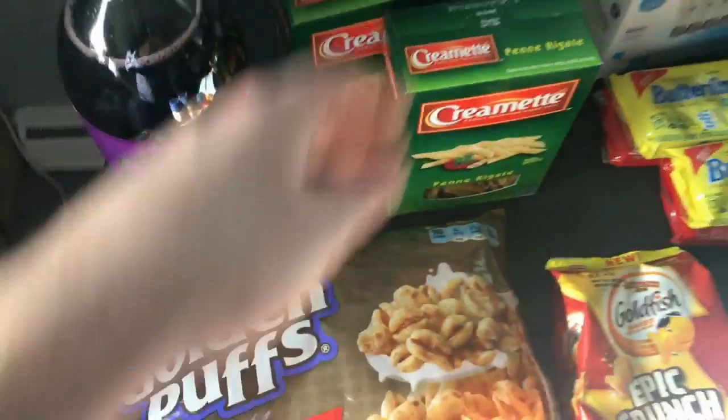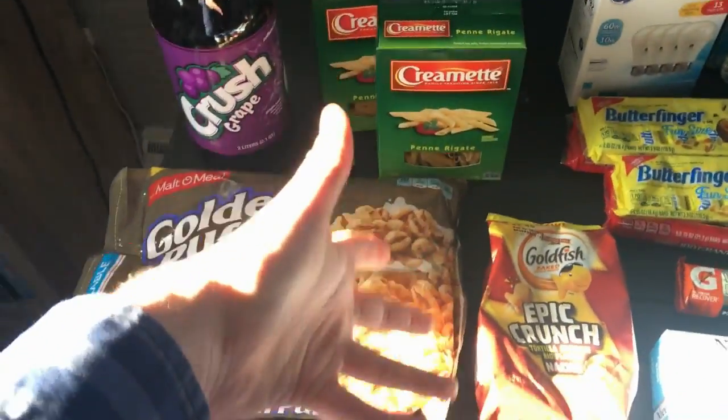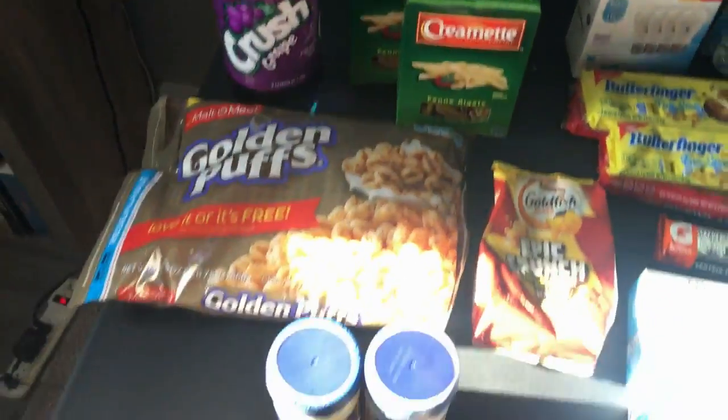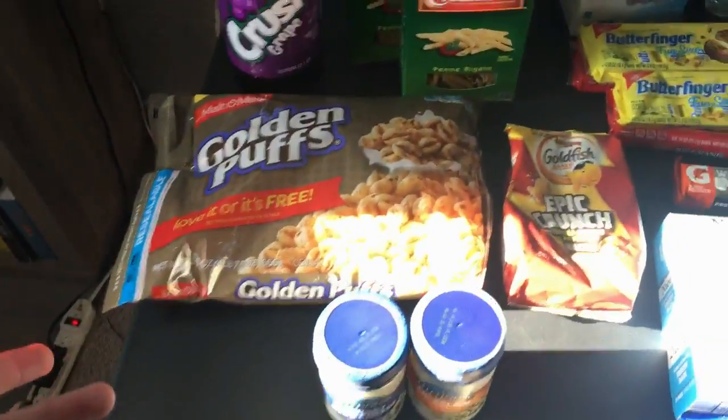Hoping these all reset again so I can go utilize the bonuses if a new one comes out on Thursday. Okay, so this is Kroger. Coming out of Kroger, this is all free so far, which is great.